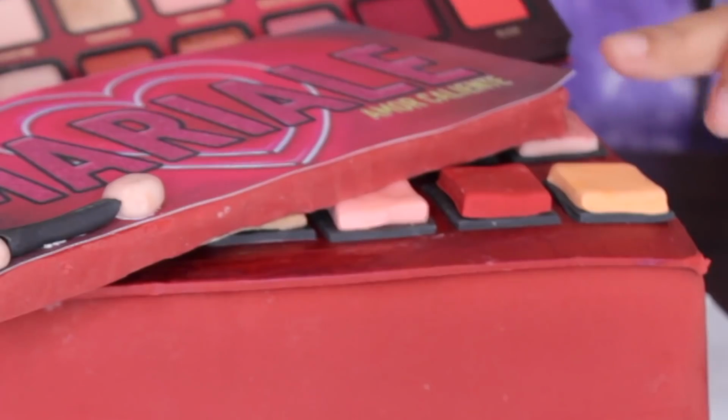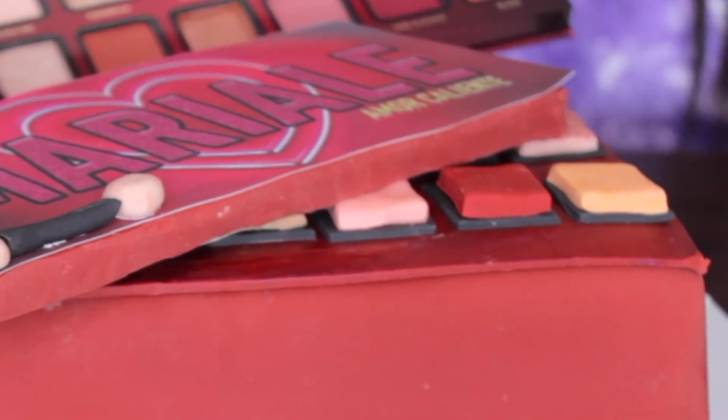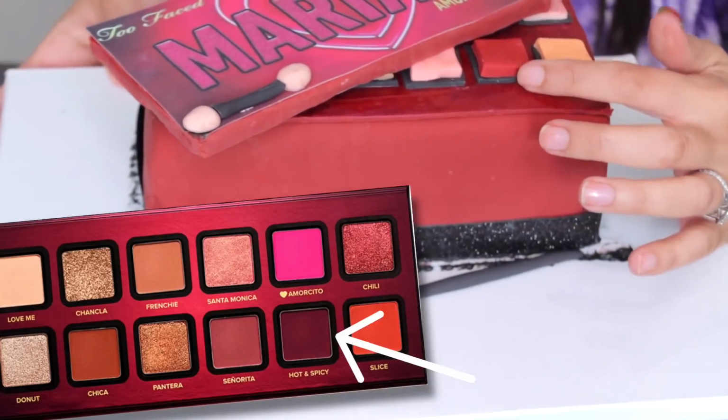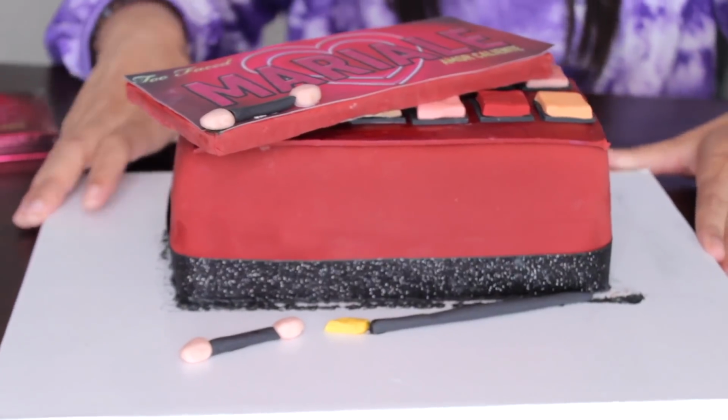And something I will say I really love about this is that this is a red shimmer shade, and they actually put some kind of shimmery sort of paint. I mean, it's not really red, but still, I feel like they did a pretty decent job with that. And then this one is supposed to be Hot and Spicy, and Hot and Spicy is more like a wine kind of shade, and they didn't really make it wine, they just made it red, but that's all right. So I think it looks okay.